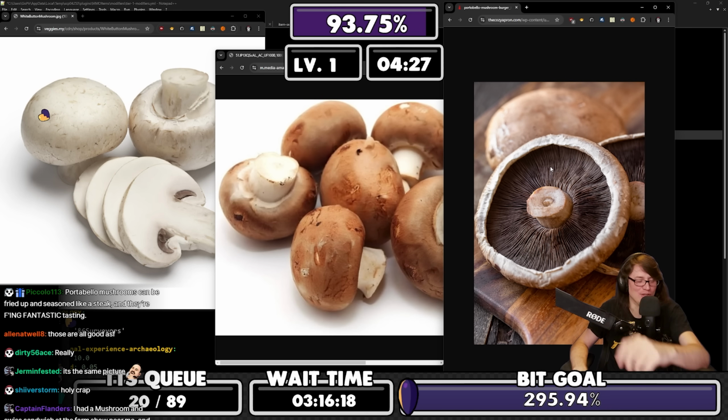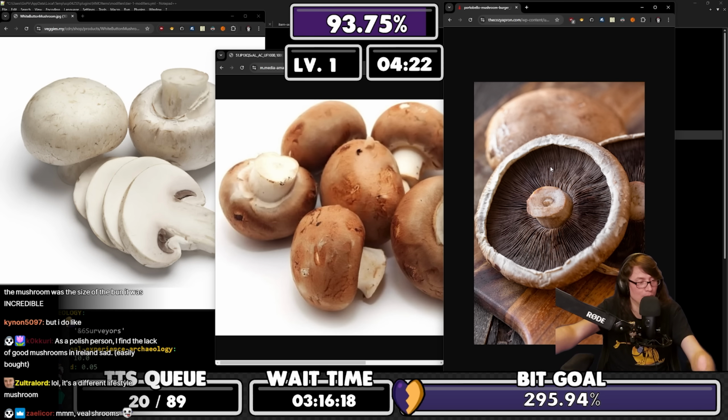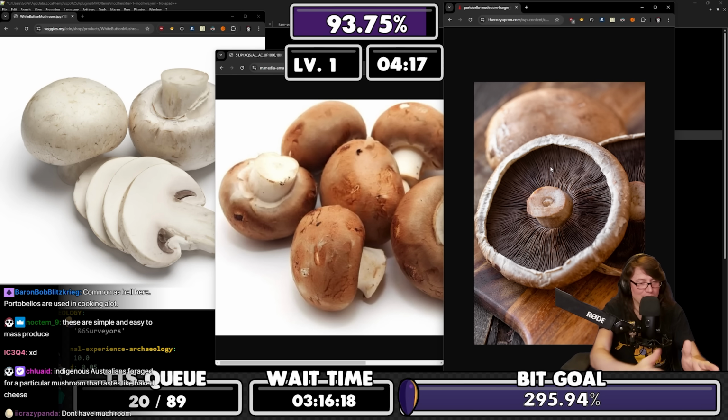Most people try these and they're like, I don't like mushrooms. I was like, you haven't had mushrooms, you've had mushroom. The singular one, the Agaricus bisporus. Yeah, it's the same mushroom. They're just selling it to you at its different life stage.